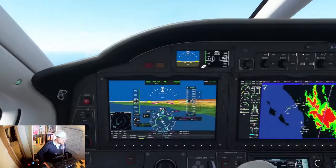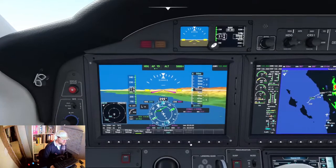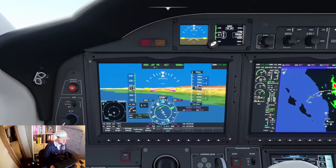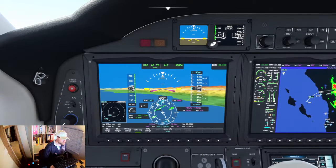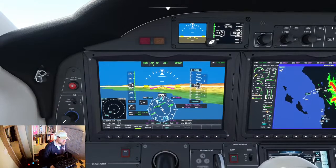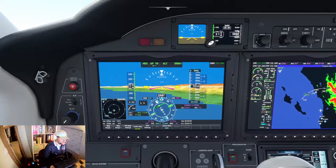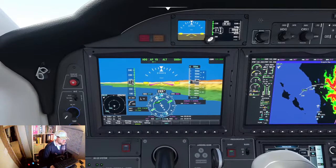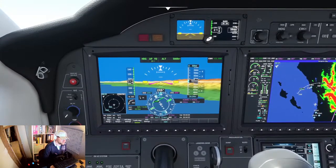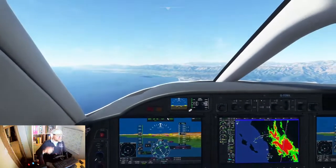So a nice little bit of flight navigation. You can see down here RZS is 21.7 nautical miles on a bearing of 292 degrees. So that's just pretty much straight in front of us. And Santa Monica SMO is 51.5 nautical miles behind us on a bearing of 95 degrees.